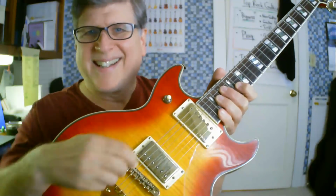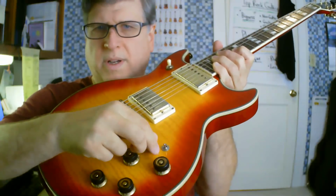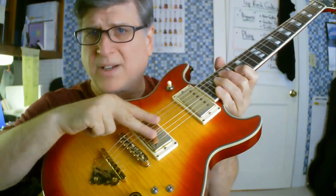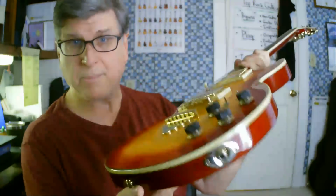Same finish, two humbuckers, same switching options, although this one has some weird ones where you can coil split and even run them in parallel. So it's some other options that are there. But that's one. Let's see. So those are some obvious ones.